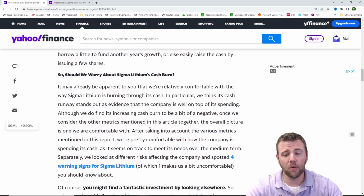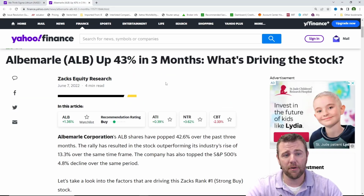So this is one stock that we'll take a look at here in a few moments, but that comes in as more of that speculative play out of the lithium field. The next article we have for you today is about Albemarle, ALB, which is up 43% in the last 3 months. And it talks about what's driving that run here.